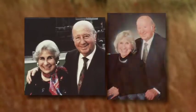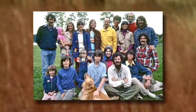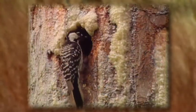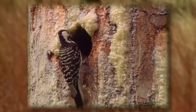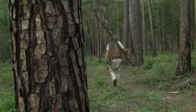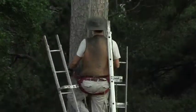Nearly half a century ago, George and Cynthia Mitchell set aside 5,600 acres for a family gathering place. Over time, the family took more of an interest in the land, largely because of one small bird, the red cockaded woodpecker. This is part of the annual burn area. This area gets burned every year.